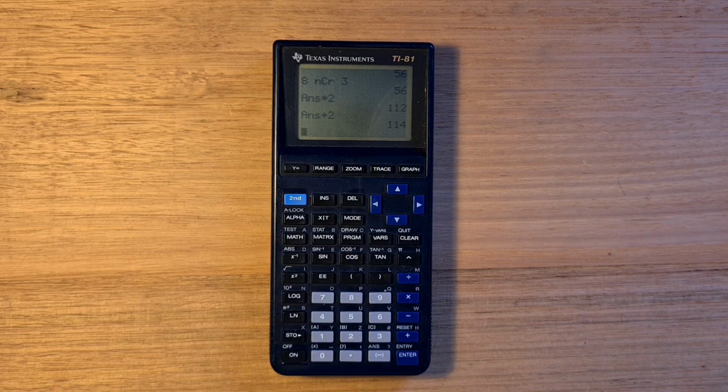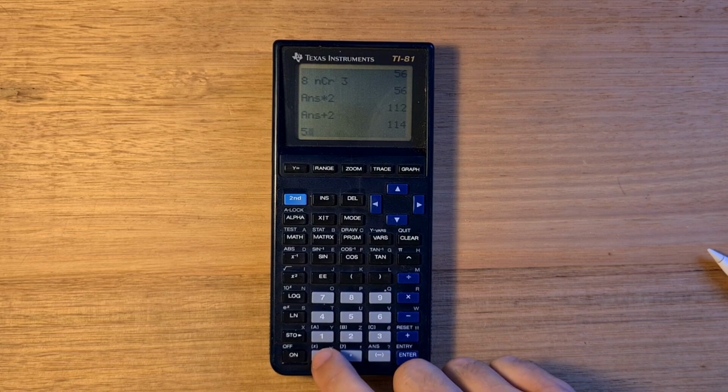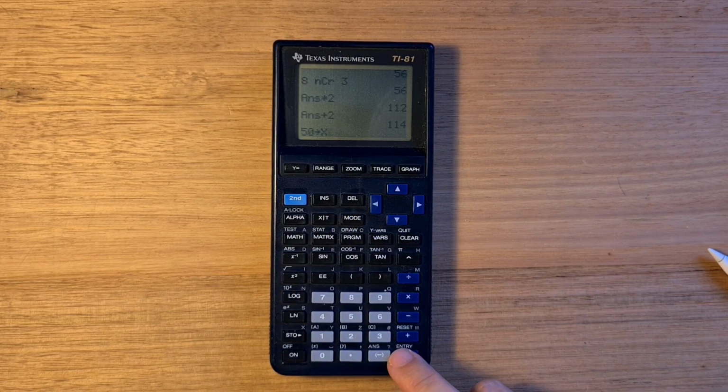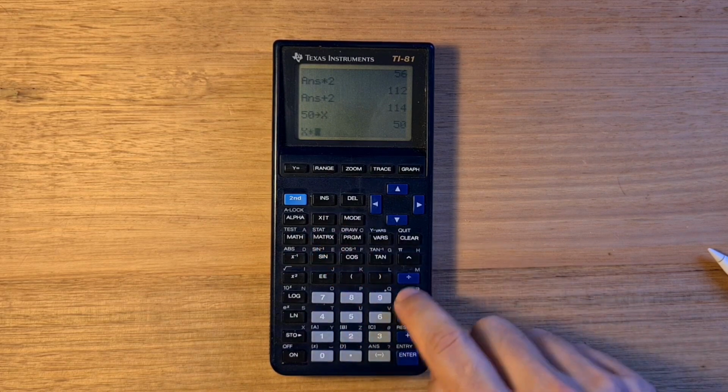And you can store numbers into a single character variable via the store key. So if I wanted to store 50 into X, I can use the convenient X variable key without the need to use the alpha shift. And once that's defined, I can now use X in an equation.